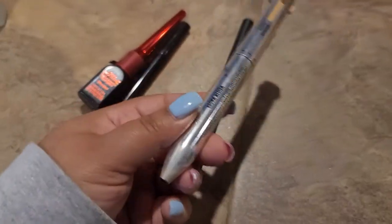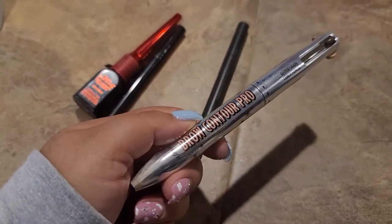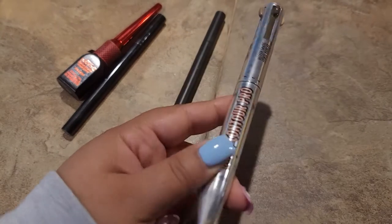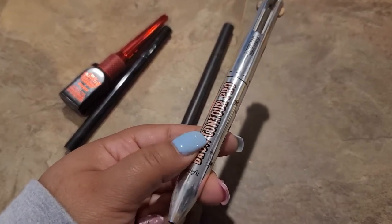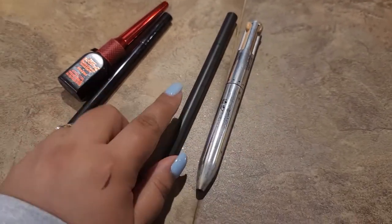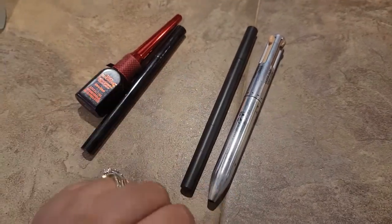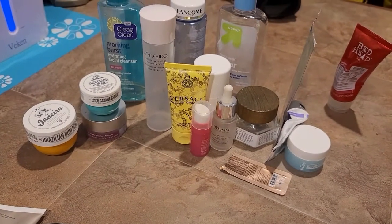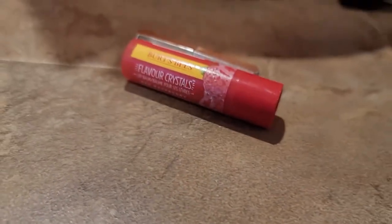And also this one, I like it a lot from Benefit. This is the Brow Contour Pro. Buy this one from TJ Maxx, because they have it at TJ Maxx all the time. Don't buy it at full price. But this one is really cheap, so it's a good price. I'm gonna go into those two real soon, but first, let's go to the two products that I finished.